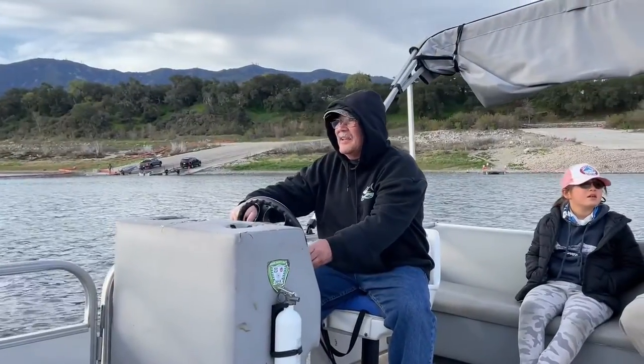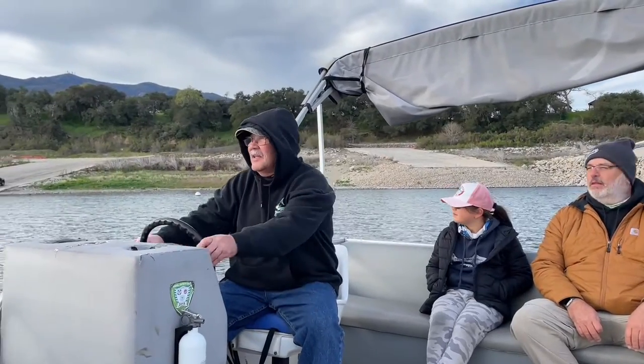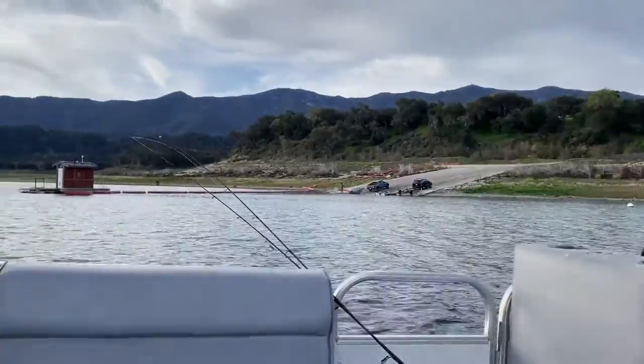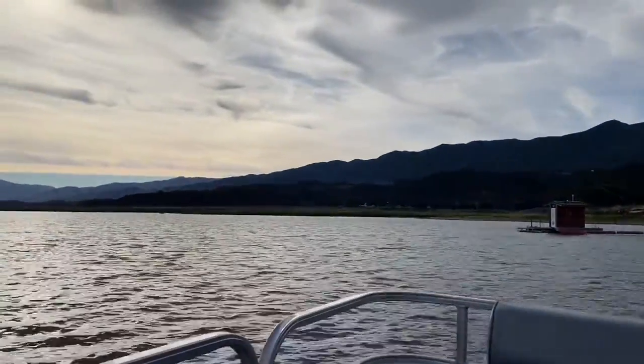So one chilly Sunday morning, our awesome friend Leroy rented a pontoon boat for us at Lake Cachuma. We went out looking for trout and crappie and bass. It was a nice day and we had a very relaxing time.